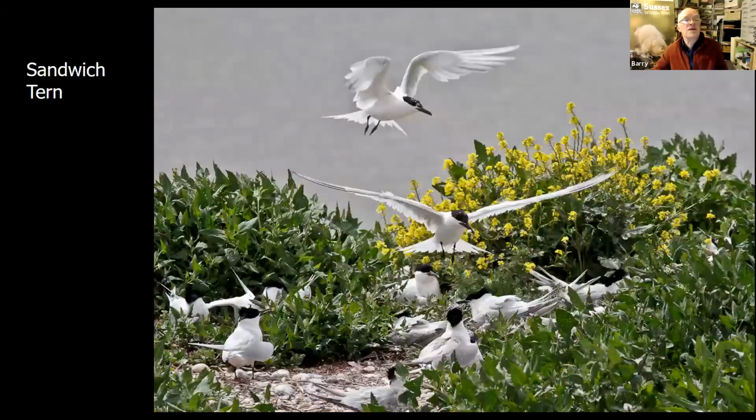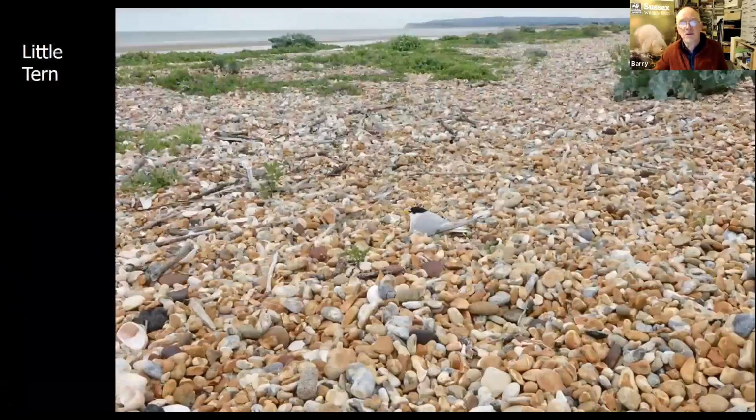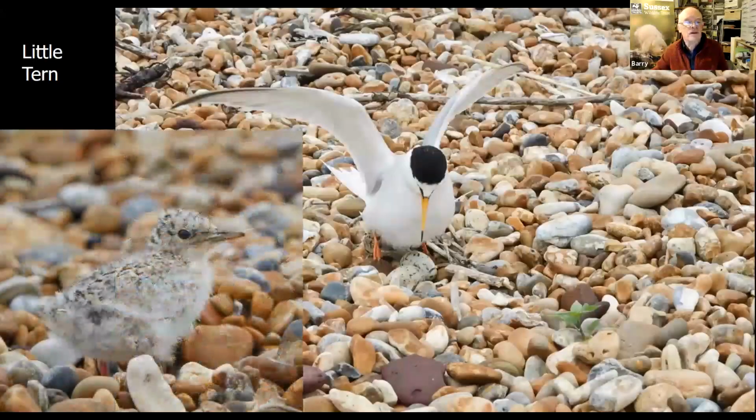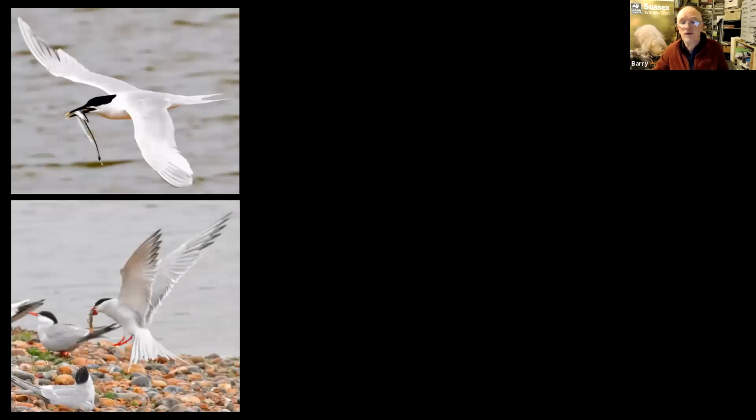So summer's the time when the sandwich terns and the common terns and the little terns should be producing their chicks, but the terns are in trouble. There's a sort of crisis for them. In recent years, they haven't been catching very many of these fish, ideally sand eels. The common terns are more flexible and they've gone inland, and this one's called a freshwater perch.